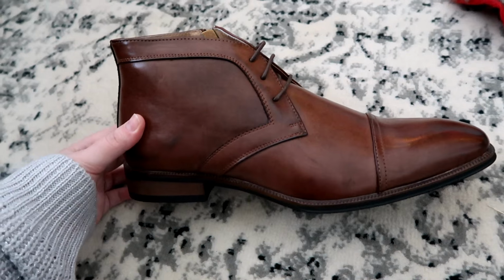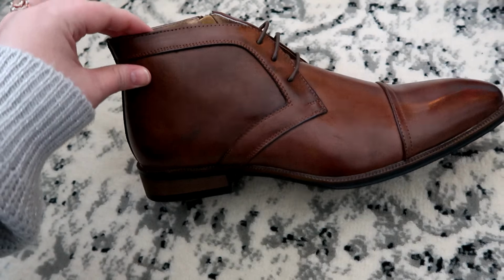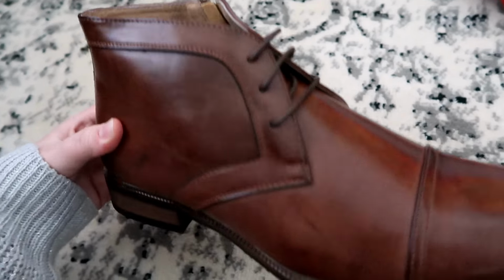And they have a zipper on the side, so I don't know how he's gonna feel about that. When I ordered them, I didn't know about the zipper. It kind of takes away a little bit, but maybe he won't mind that. But I just think that they look really beautiful, and I hope he really likes it. It's a new style for him to try, and I love the color. Everything about these is just stunning.